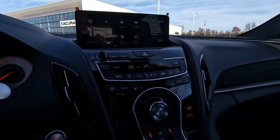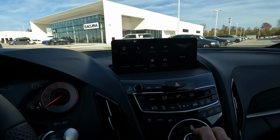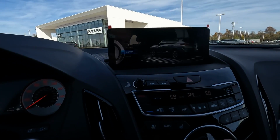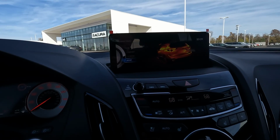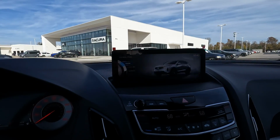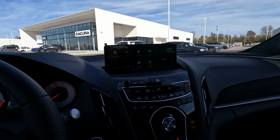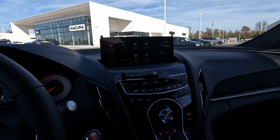And we also have different driving modes, dynamic mode as it's called, your different drive modes, including normal. And we'll go down here to sport. You can see the corresponding graphics. You have comfort and you have snow. So a little bit of everything on the end of driving for everybody.